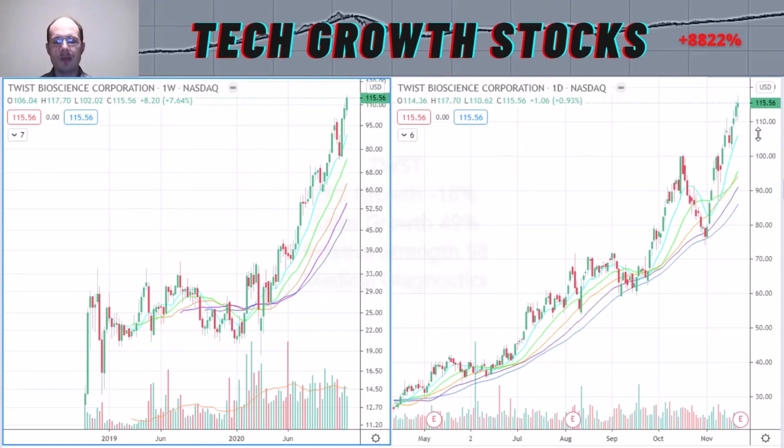Twist's growth characteristics: the EPS growth is not the strongest, it's minus 18%, but it has a very strong sales growth of 49% and a very strong relative strength rating of 98. And it's also in a hot sector, the medical diagnostics and research sector, and also the medical devices sector. This has been a hot sector also for quite some years, or for over the last 10 years. So I think it's definitely also a top disruptive stock to buy right now.